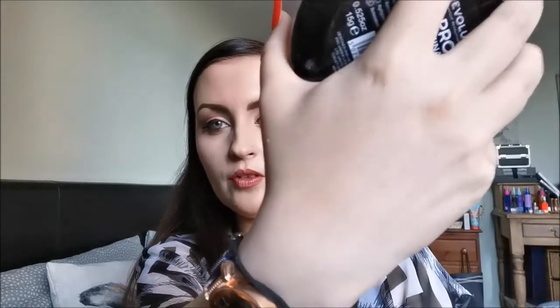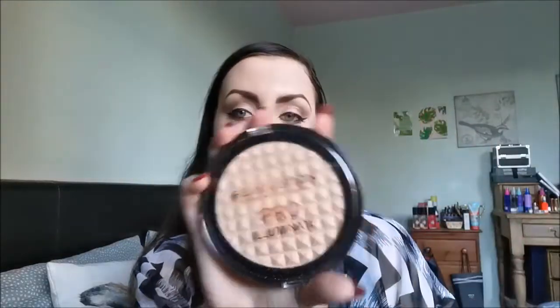And a couple of other things from Revolution. This I picked up because I couldn't find it anywhere in store, so I picked it up online. It's their Revolution Pro Illuminate, and I like this. I use it on my chest area just to give a little bit of light. It's such a beautiful creamy consistency. It's absolutely stunning, beautiful without being overly bronzy. I love this. But they don't do it in my local Superdrug. I don't know why.